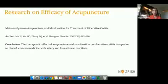And so this one found that acupuncture and moxibustion, specifically for ulcerative colitis, was better and more effective than Western medicine and much safer.